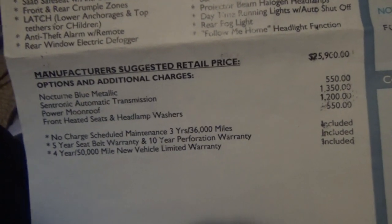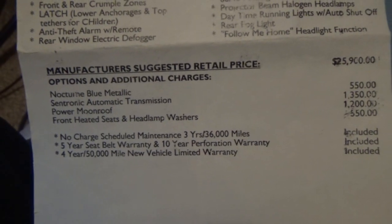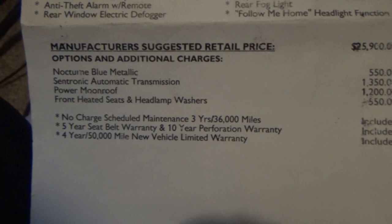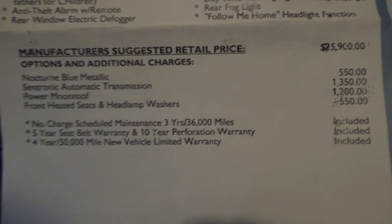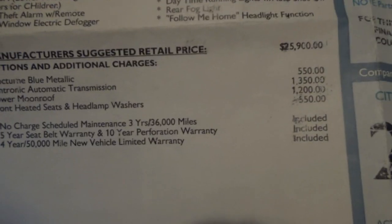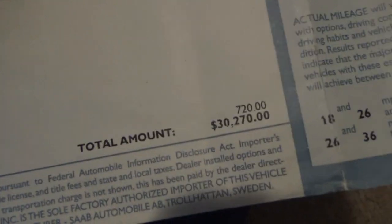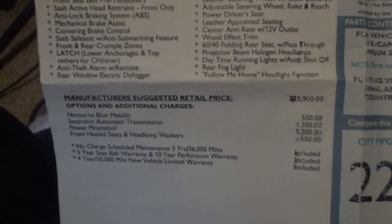The paint itself was a $550 option. The Centronic automatic transmission was another $1,350. The sunroof, or moonroof they say, is $1,200, and the front heated seats and headlamp washers were another $550. So brand new, this car turned out to be $30,270. Thus, honestly, making it the most expensive car that I have ever had, brand new.